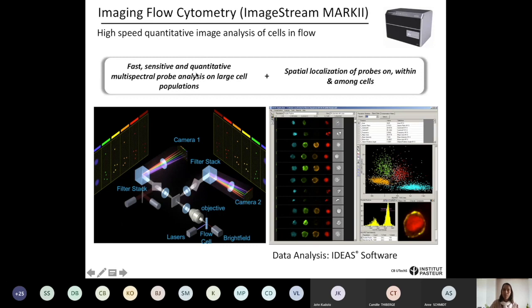cytometry and microscopy, and thanks to the highly developed and sophisticated optics, allows us to analyze the cells in flow in a way to attribute to each of the dots, which represent the cells in a classical dot plot representation of flow cytometry, so each dot links with the image of a given cell throughout 10 different colors and channels.